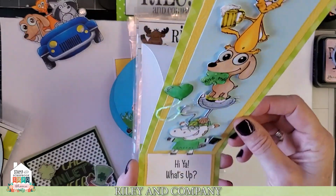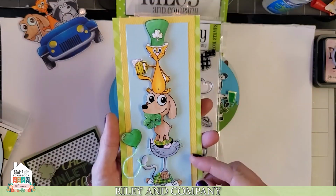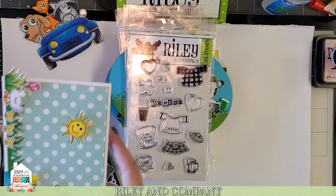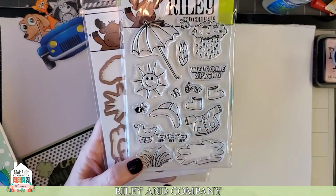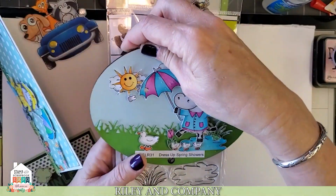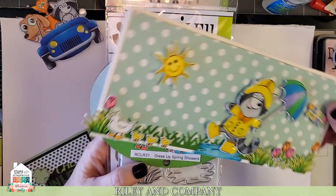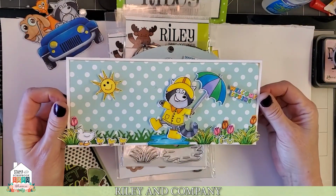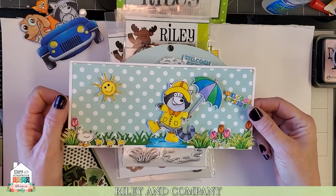This was a fun little slimline stand-up card that we made. Okay, so that is the St. Patrick's Valentine sets. This is our spring set. It has an umbrella and rain slickers and little ducks and inchworms and frogs. And this is our board done up with him. It's so cute. And then here is our little raccoon and his little rain slicker. And a little hint, this is going to be on one of the make and takes going forward. Not this exact card, but pretty close.